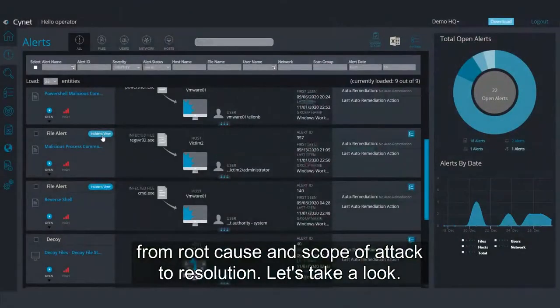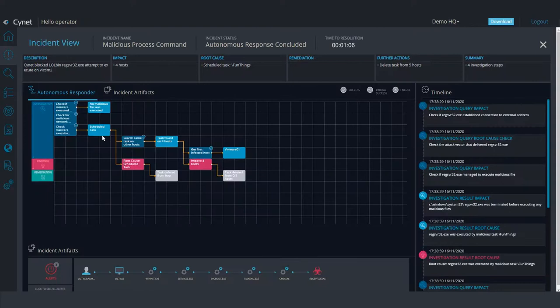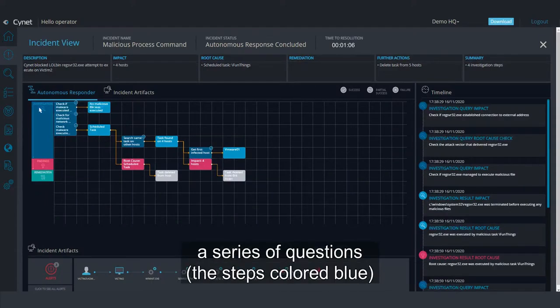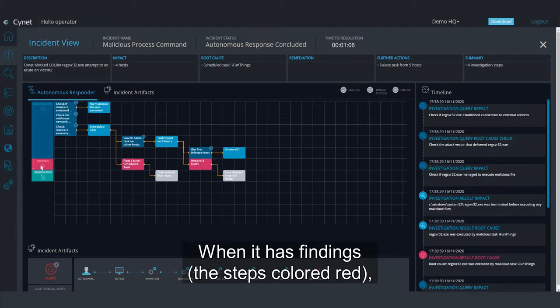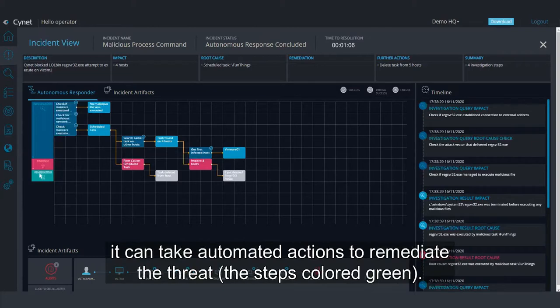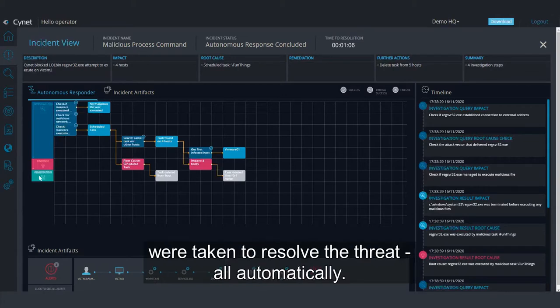Let's take a look. For this alert, the incident view launched an automated investigation flow. The incident engine starts by asking a series of questions, the steps colored blue, to determine the root cause and scope of attack. When it has findings, the steps colored red, it can take automated actions to remediate the threat, the steps colored green. And we see that all necessary remediation actions were taken to resolve the threat, all automatically.